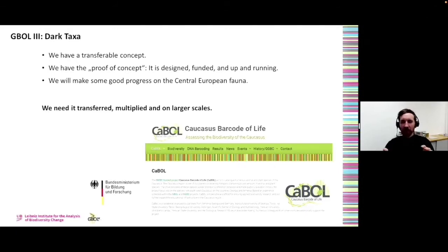This is one example to transfer basically GBOL ideas into another region where these gaps are even more severe. The Caucasus is one of the biodiversity hotspots of the world. And we're mainly working with Georgian and Armenian colleagues in this project and making some progress there.